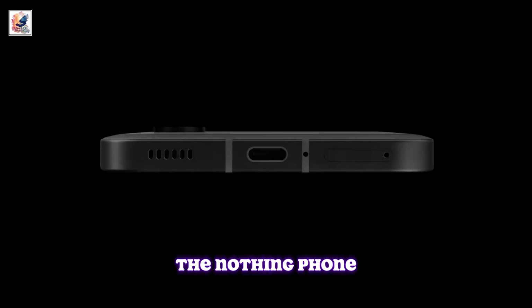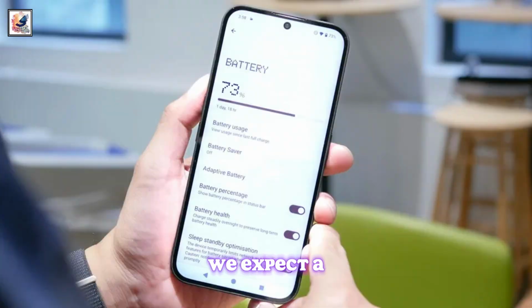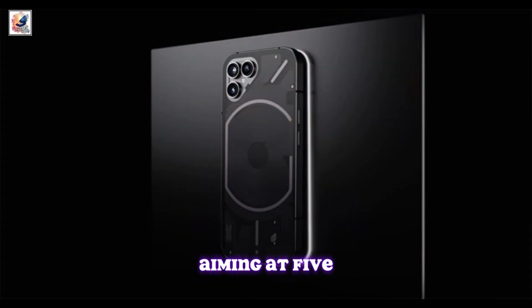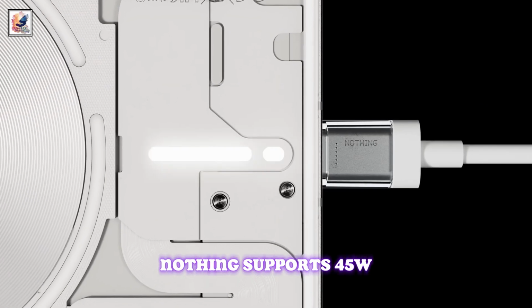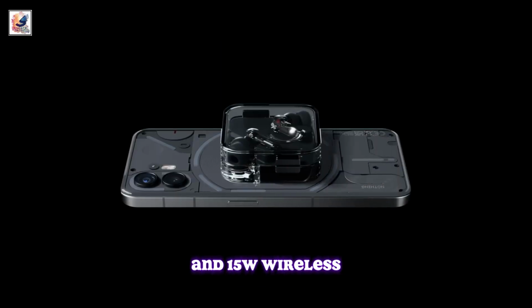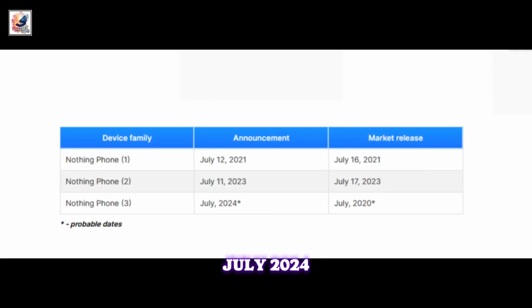The Nothing Phone 2 comes with a 4,700 mAh battery. We expect a bump in capacity, aiming at 5,000 mAh for Phone 3. The last generation Nothing supports 45W fast wire charging and 15W wireless. Expected Nothing Phone 3 release date July 2024.